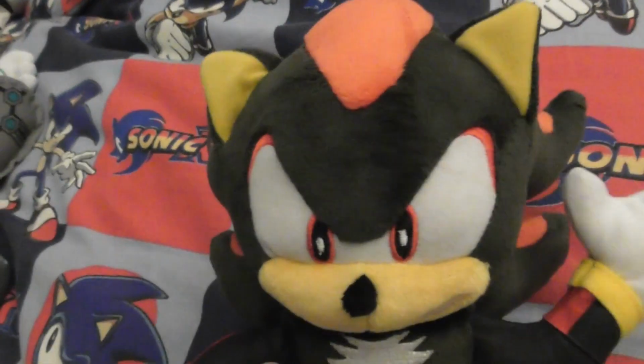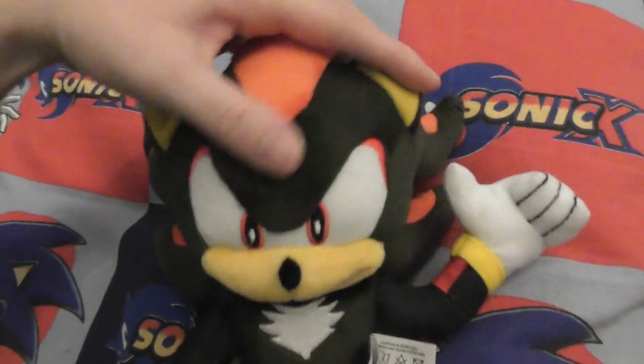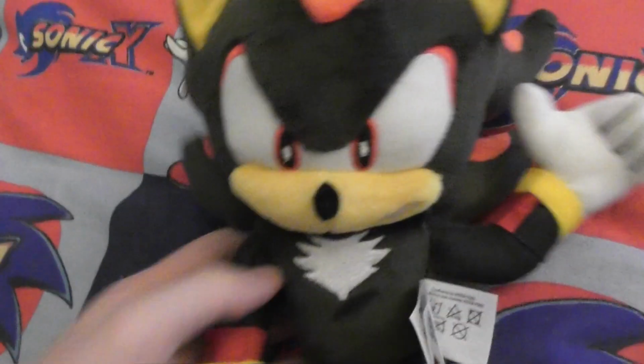When I have a look at his face, I don't really know if his face looks better than the previous plush they made, because I don't have the previous plush. What I can say about him is that I think his face is quite symmetric. I'm gonna say it's quite regular. Its sculpt is well made, and the nose is actually a bit shorter than the Sonic plush.